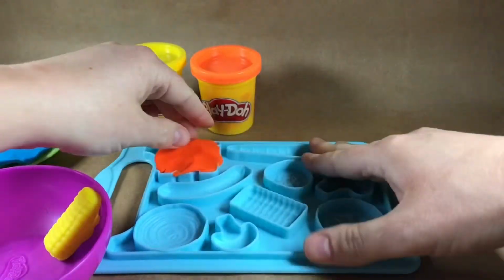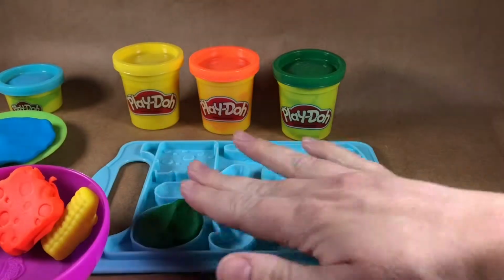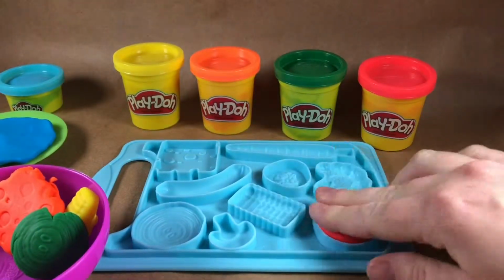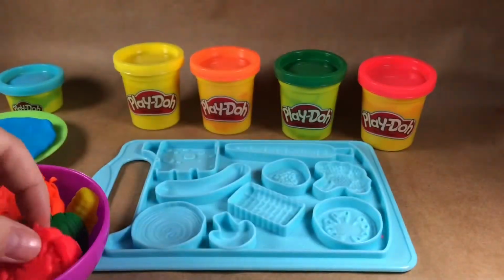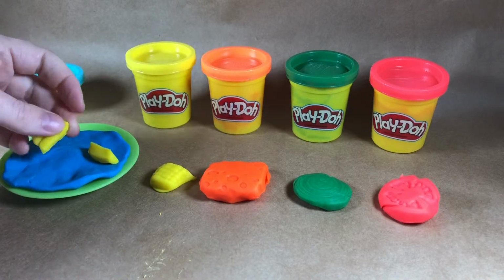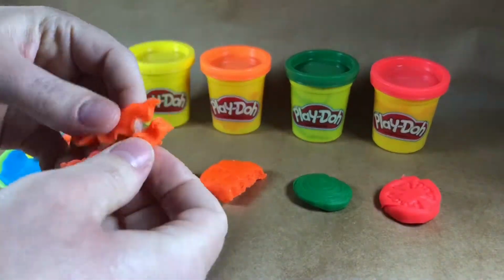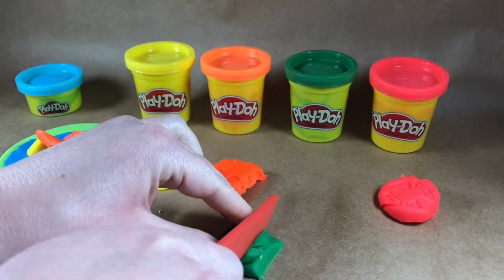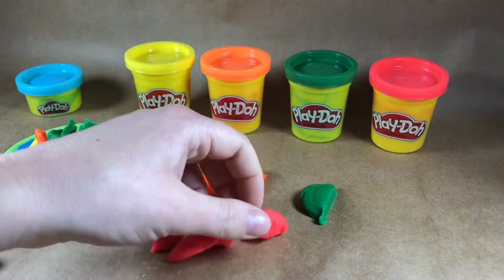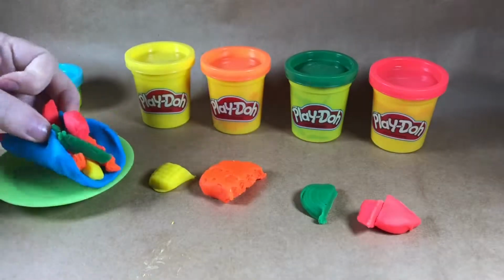Orange cheese, green lettuce, we'll use red to make our tomato. Let's use the blue butcher knife to cut through the corn. We'll use kitchen shears to cut up the cheese. And the knife for the lettuce. And tomato. What type of tacos will you make for your dragon party?